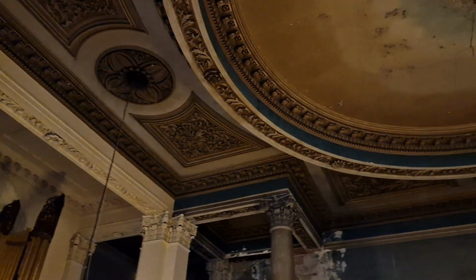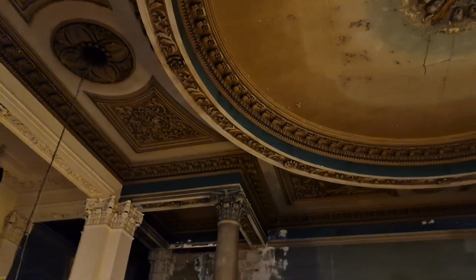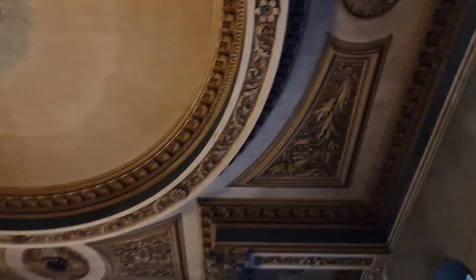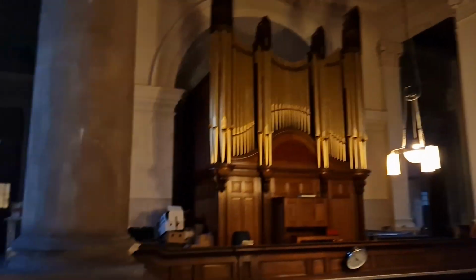The architecture in this church is really lovely. The Georgians, they didn't go in for the Gothic kind of stuff like the Victorians did. They went more in for elegance, but they did it well. Right, we'll go back down into the main body of the church.